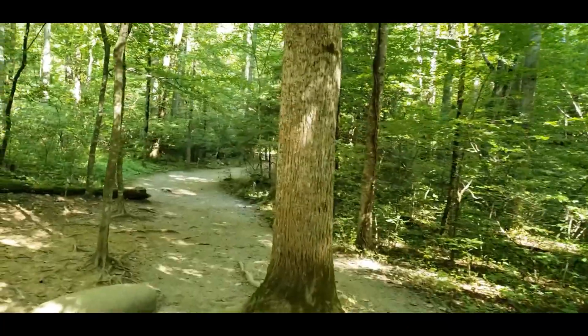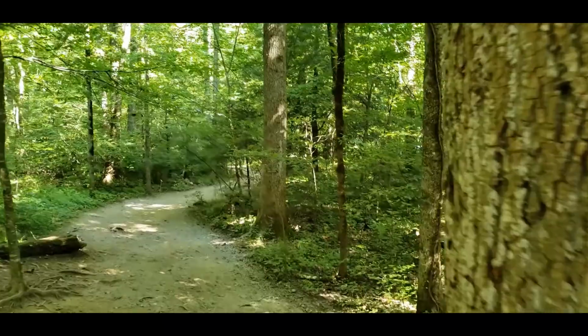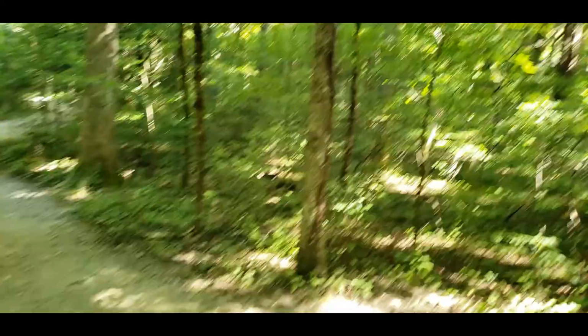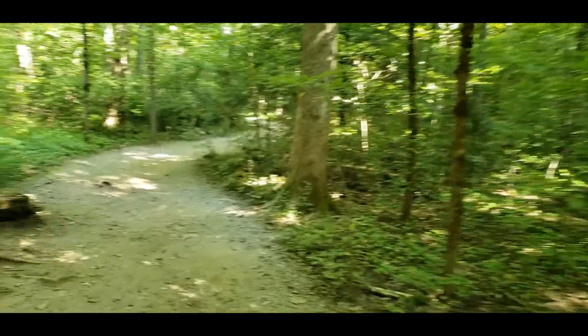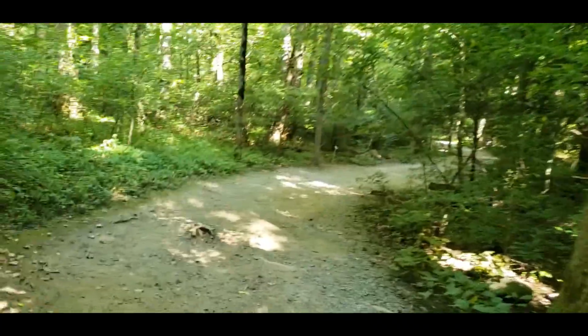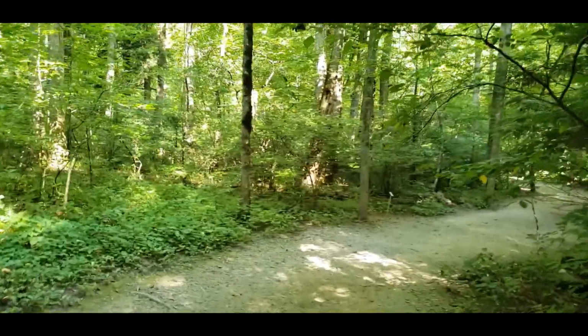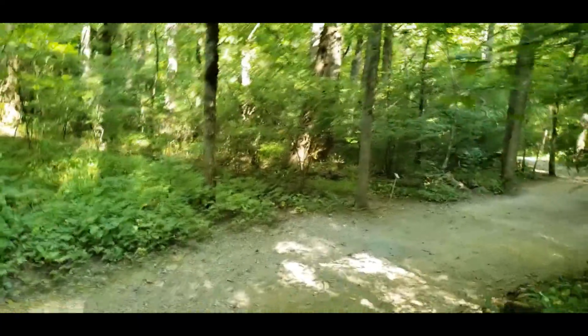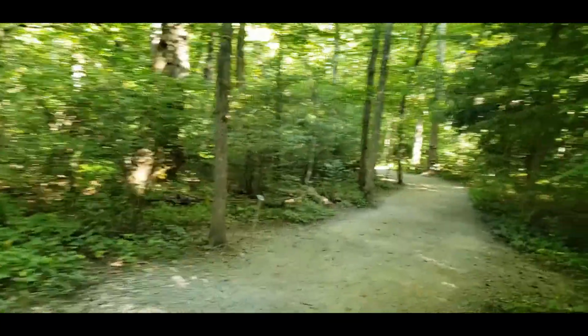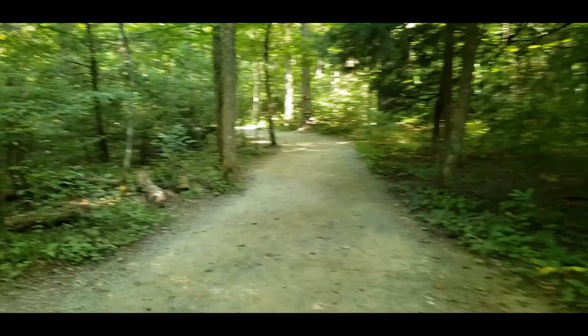All along the trail you'll find the little informational signs about the various types of trees that you can encounter. The trail's pretty wide. It's a pretty easy trail. Most of the time when we go hiking, we carry our backpacks and water bottles and all that kind of stuff. But you don't really need it on this trail.